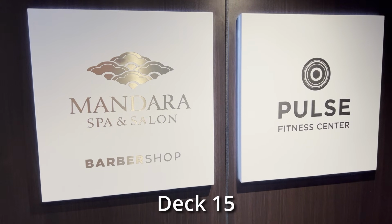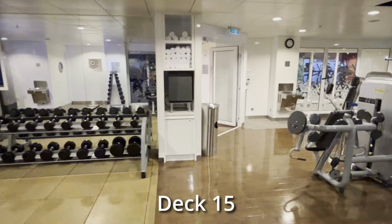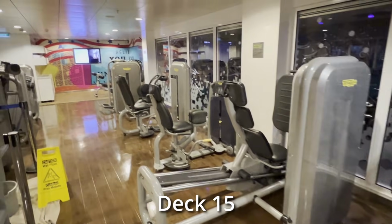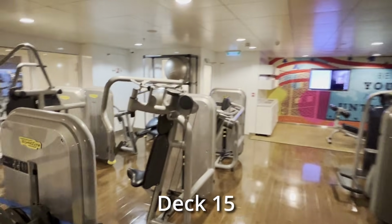And at the front of the ship on deck 15, you'll find the Mandara Spa and Salon and the Pulse Fitness Center. At the Pulse Fitness Center, you'll find your favorite workout equipment, including weight machines, treadmills, ellipticals, free weights, and you'll also have access to yoga, Pilates, and spinning classes.